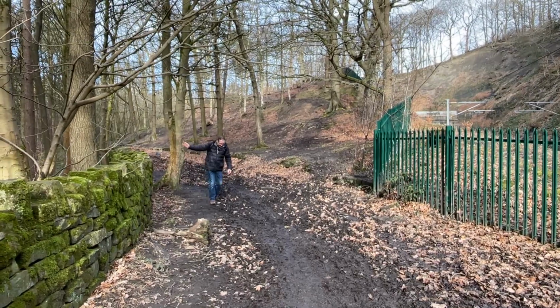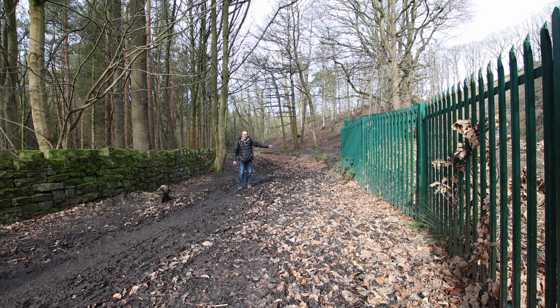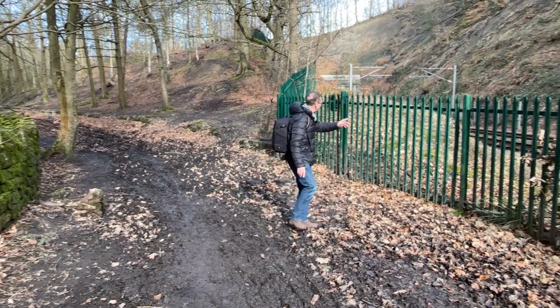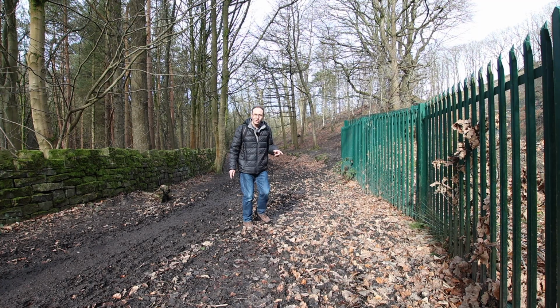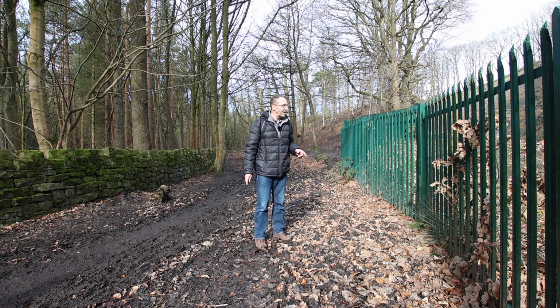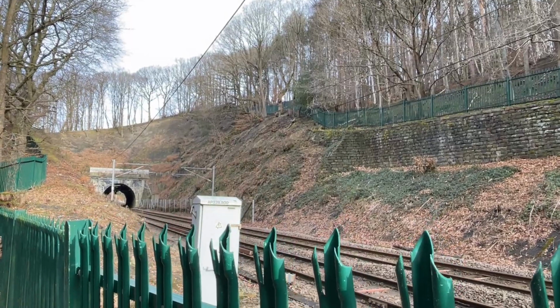So just over there was the Baildon line down to Shipley and Bradford, and this is the Ilkley to Leeds line, both coming out of Wharfedale down to Airedale. Now I'm hoping there's a shot here, because just over there is Springs Tunnel, and I'm just hoping I can find a spot somewhere where I can get over this fence and see if there's a shot of the tunnel.